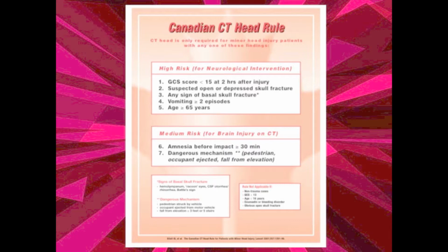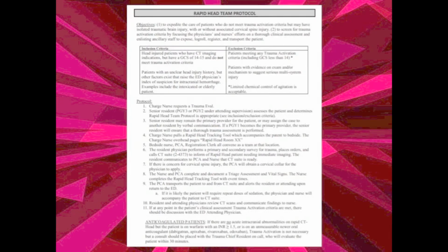The Canadian CT head rule does not apply to patients who have no history of trauma, have a GCS less than 13, are on anticoagulants or have a bleeding disorder, are less than 16 years of age, or have an obvious open skull fracture. You decide that the patient meets criteria for a CT scan of his head, but you want to get it quickly in case he has a clinically important traumatic brain injury. This is the basis for the Rapid Head Protocol.